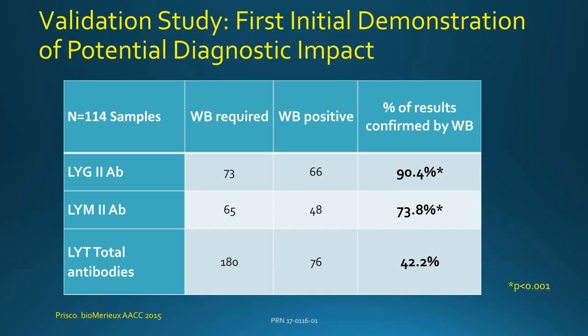In other words, if the Lyme M was positive, we ran the Lyme M Western blot. If the IgG portion was negative, we did not run the IgG. And the same for the IgG dissociated assay. So if the IgG was positive, we ran it in the Western blot for IgG and not IgM. I should also note that all equivocals were considered positive, so those were run on the IgM side as well.